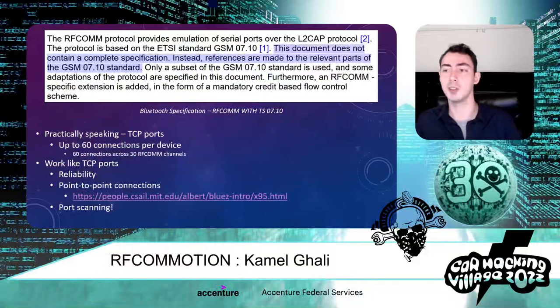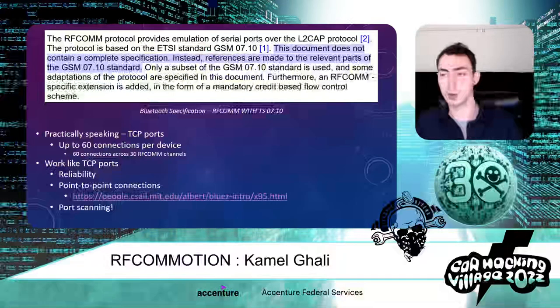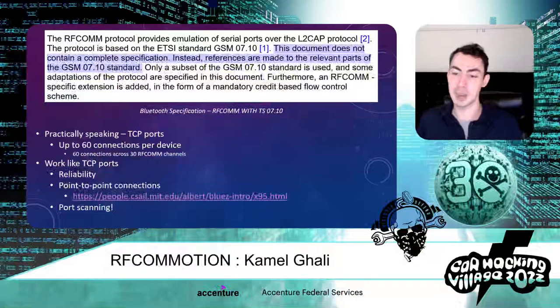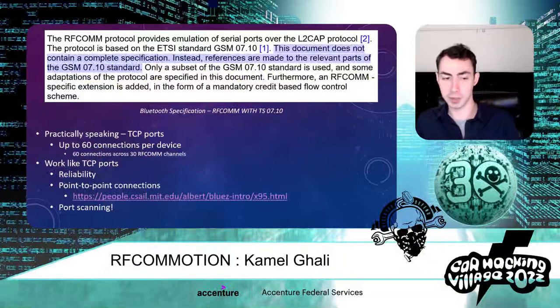So when you're writing an application, you might specify to use a particular RFCOMM channel, or the first available RFCOMM channel. These are both options you can use. You may want to keep in mind how many you have left when you're writing Bluetooth applications. I've linked both here and later in my references, and you can see the link here.